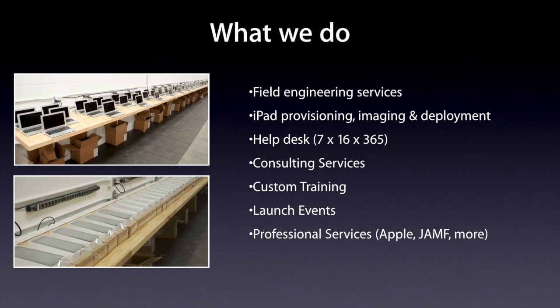Just this year alone, we've imaged and provisioned well over 150,000 devices. We have a large 24 by 7 by 365 help desk that we actually wrap this solution in. I'll explain more about this a bit later, but it allows you to call pretty much any time and get someone to help you with your questions or problems.